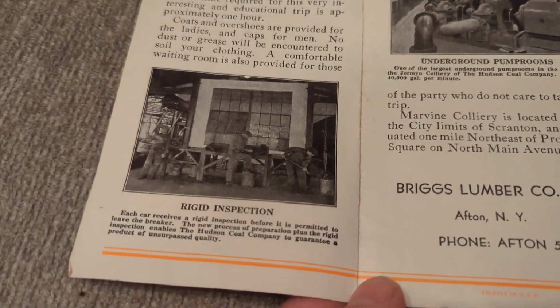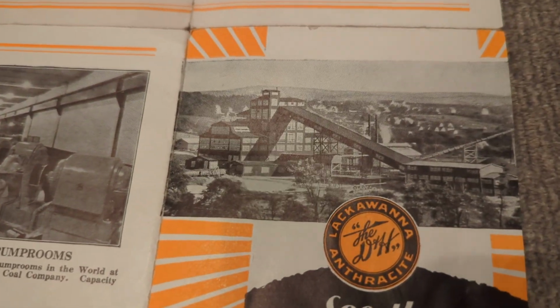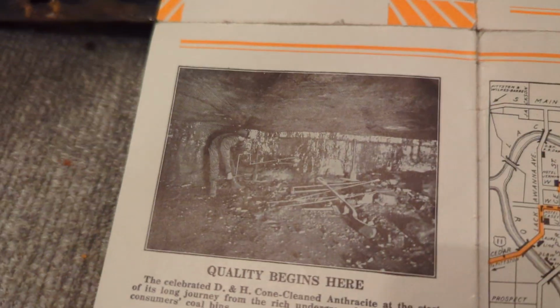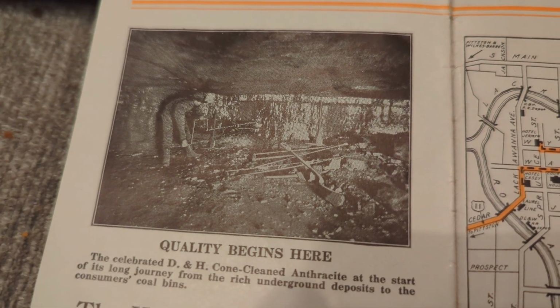So again, sorry if that was a little dry and boring, but this is just cool little Americana pamphlets that you won't see anywhere else. If you want some of this stuff for yourself, always look on eBay. eBay. It's the way to go.